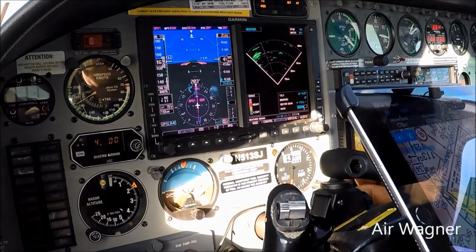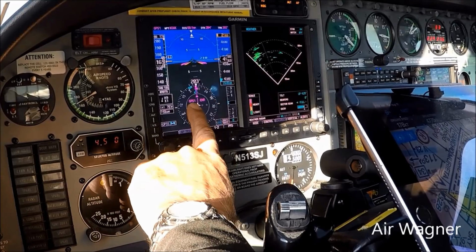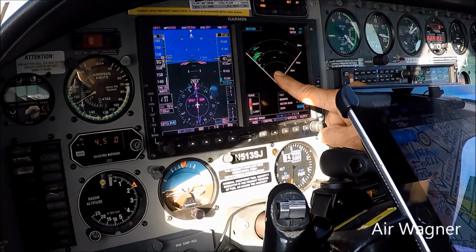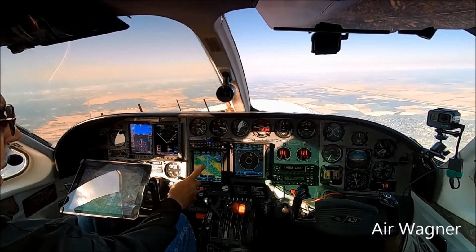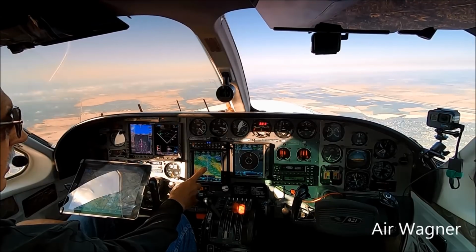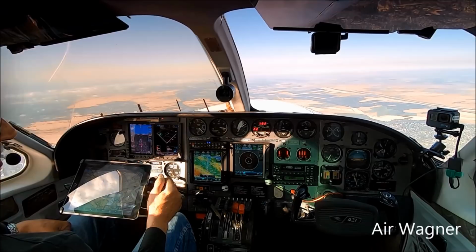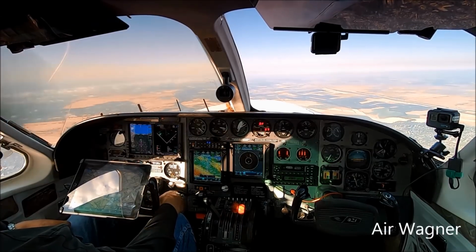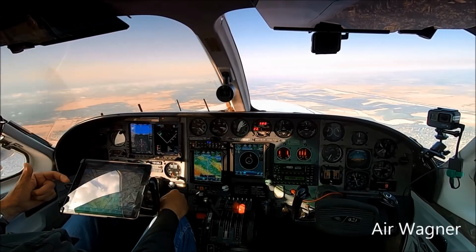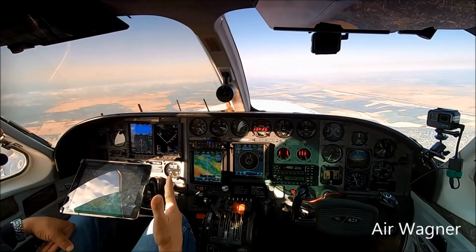So here's a pretty nice setup. I have the G600 synthetic vision, I have radar, and then on the GTN 750 I have the radar sweeping on my map here, and then I have traffic on the second GTN 750. And then on the Garmin Pilot, I've got my regular VFR chart, which is tied into everything.